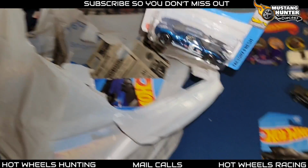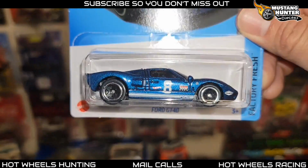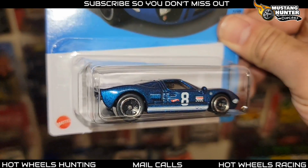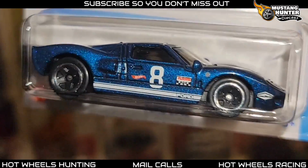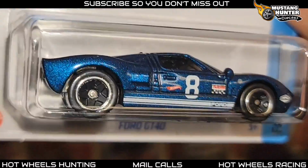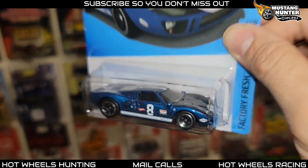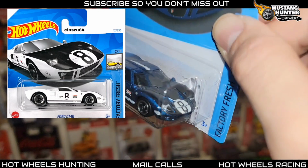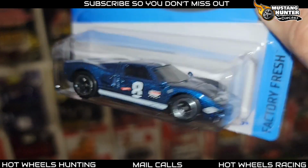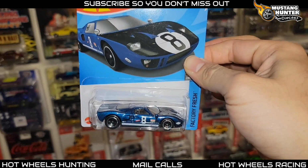And then next up, guys, is this gem right here. This one is beautiful. The Ford GT40 in the dark metallic blue. This blue has been out for some time with Hot Wheels, and it's good to see it on this casting. I think it looks amazing. Of course, it is the same livery as the white one, which was previously released, but this is out of the factory fresh. And of course, it does have the headlights and no rear details.